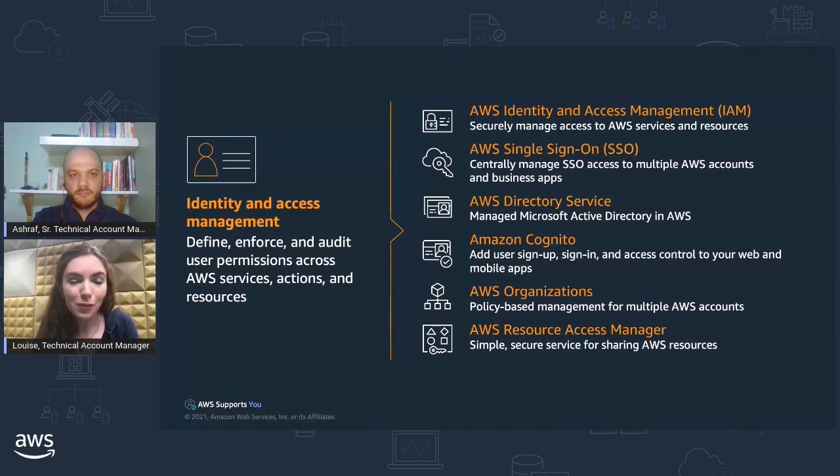To achieve this, we have our first service here, Identity and Access Management. This is a completely free service, really easy to use, and allows you to create users, roles, groups, and policies to help grant least privilege access using multi-factor authentication, and also eliminate the use of root accounts whenever necessary. So you can create policies and define exactly what you want to grant access for and to whom.